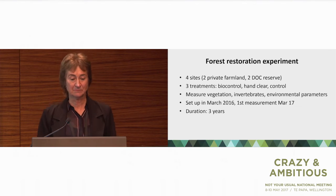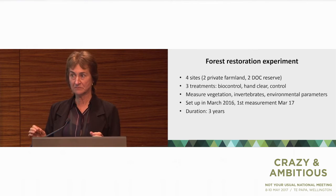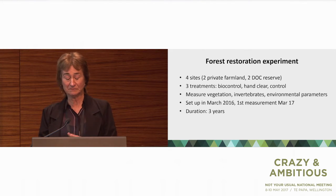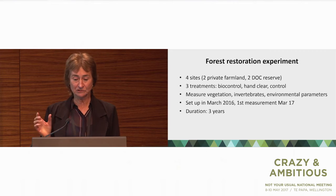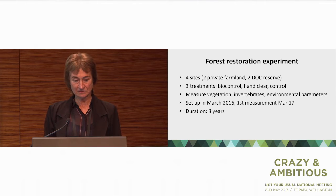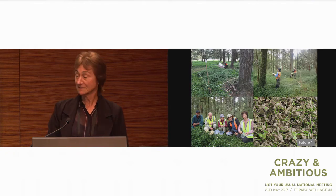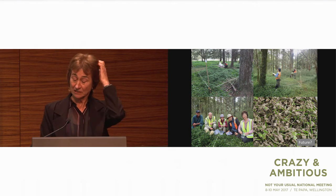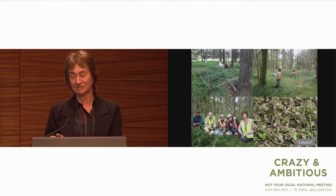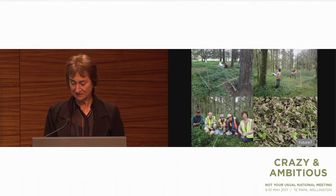So we set up a restoration experiment in forest remnants on farmland and in the reserve. At each site we have three treatments. One's the biocontrol beetle, one's hand clear, which is the traditional community group, labour-intensive method, and the control or do-nothing approach. And we measured vegetation, invertebrates, and environmental parameters such as nutrients and so on. So this experiment has been going for just over 1 year. And this is the setup. On the bottom left, we are releasing the biocontrol beetles from their click-clack containers in the middle of the plot. And on the bottom right, we're hoping that once the beetles get established, this is what will happen to the Tradescantia.